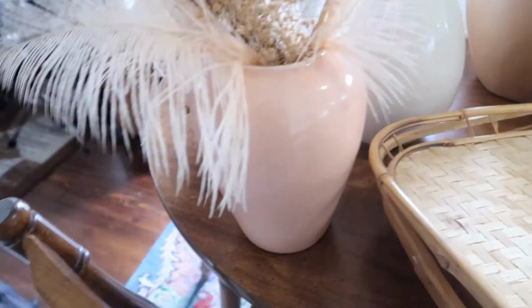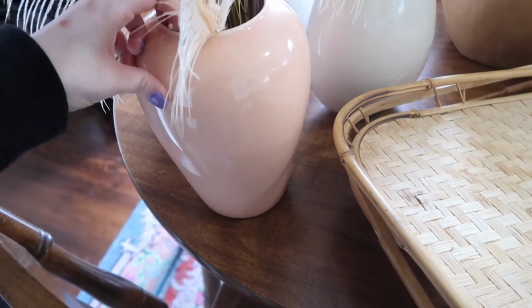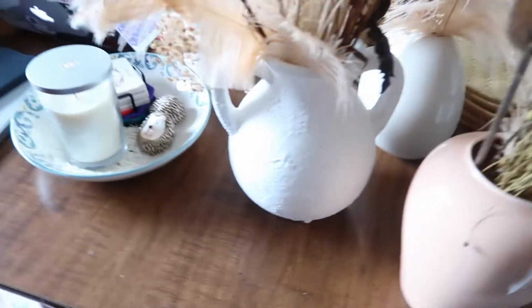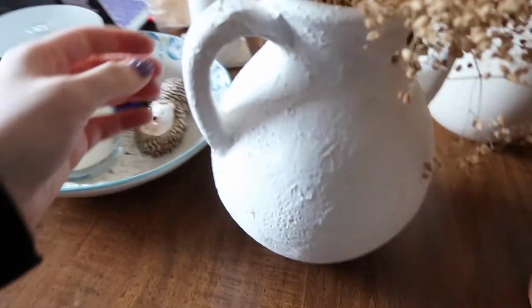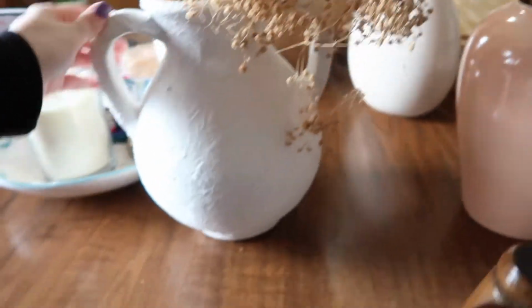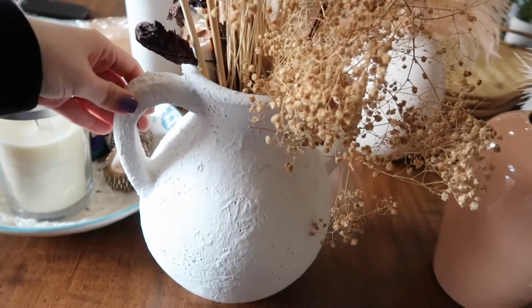Then the vase that started all the peach dreams for the shower was this peach vase that I found at Goodwill. On camera, it's coming off a little bit light pink, but it's a true peach in person and it is so pretty and I love the shape of it. I believe it was $3.99 at Goodwill. And then the last vase that I found is this really cool Grecian style one, and it has this really cool cementy, textured look. And I just love the two handles. I just think it is so beautiful. This one was the most expensive at $11 from the peddler's mall, but totally worth it.